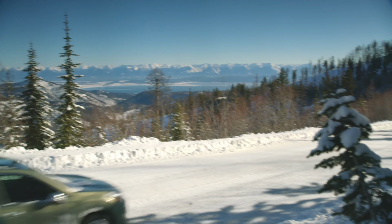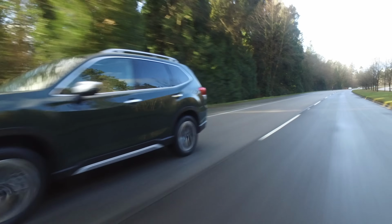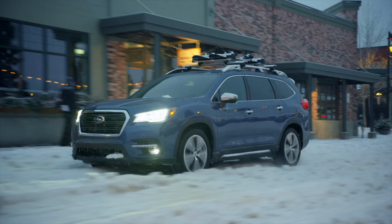When accelerating quickly on the highway, you do feel a slight lag because of the continuously variable transmission, and the engine does get a little bit louder. Unfortunately, Subaru no longer offers a turbocharged engine. However, they do in the Outback and Ascent models.